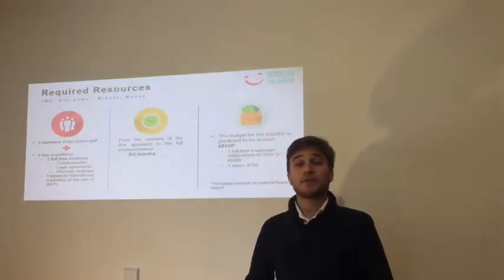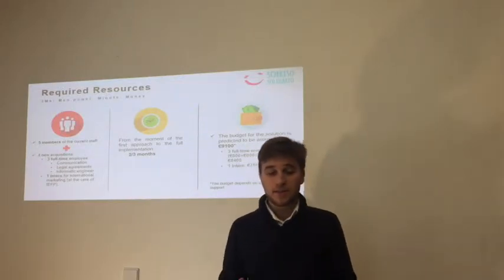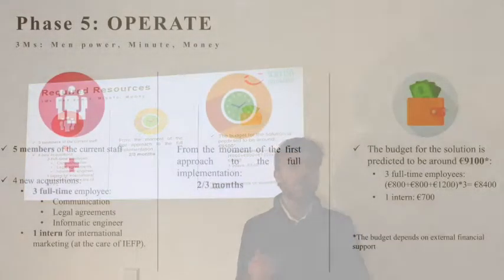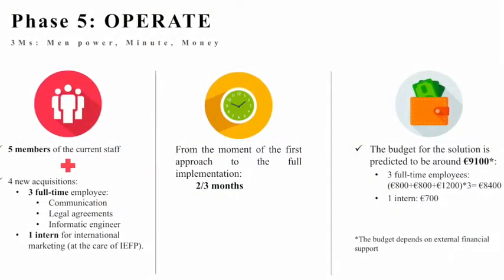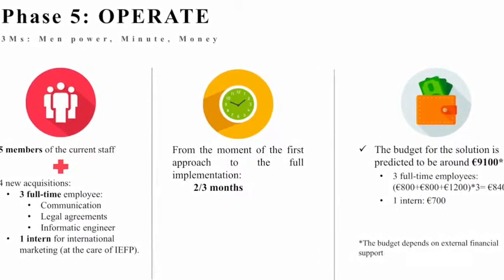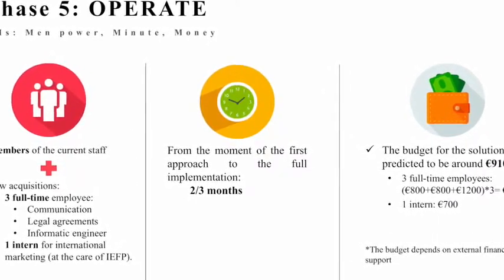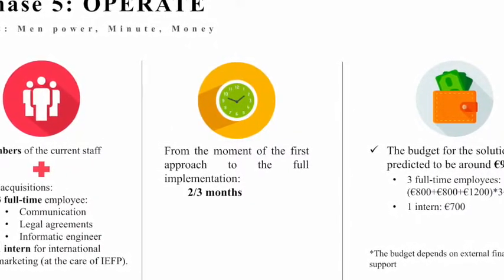So what are the required resources for that? We are going to do the 3M analysis, starting with manpower. In addition to the 5 staff that Cartão Solidário already has, we are going to have 4 new acquisitions for communications, legal agreements, and an informatic engineer, and also an international marketing intern to explore the youth side of the Cartão Solidário.